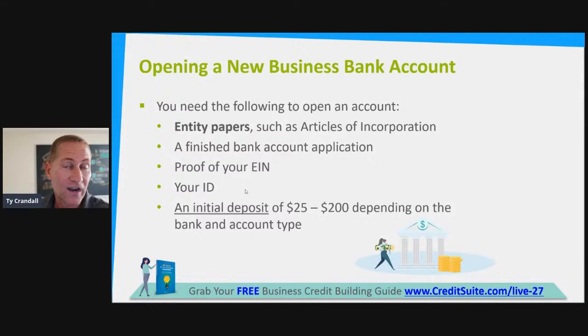Then you're going to have to fill out a bank account application. You're going to need to have proof of the EIN. You'll get that as soon as you register for it with IRS.gov. You're going to need an ID.